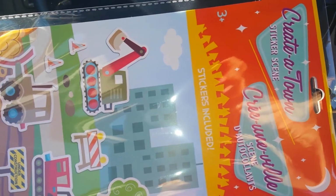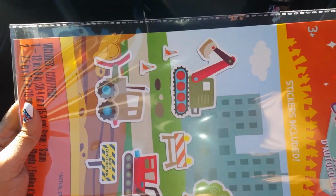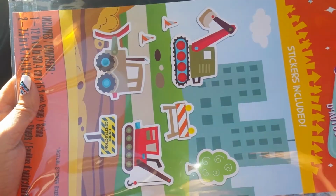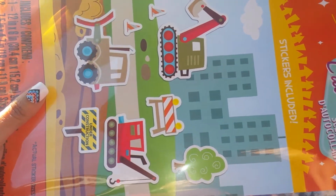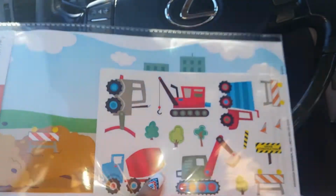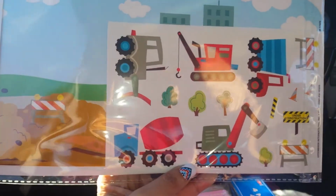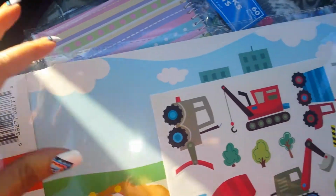Then I got this little sticker set, create a town sticker scene, for Angelo, so he can do some little activity while I'm doing my planner, because he's always trying to take my stickers. So he has his own sticker now. It comes with a bunch of stickers, and these are like construction machines. He can play around with this and create his own town. So I got that for him.